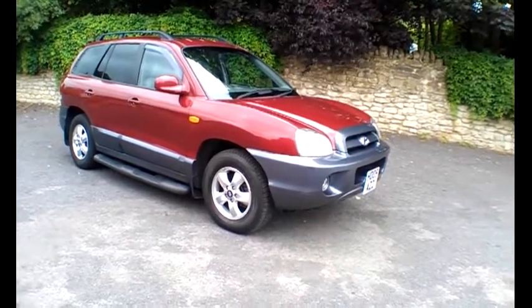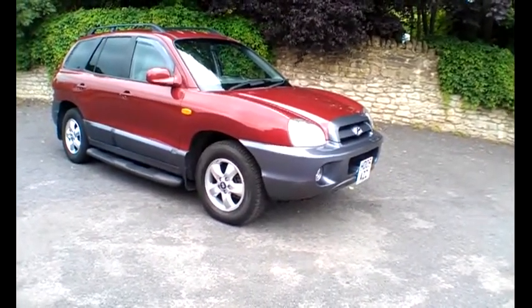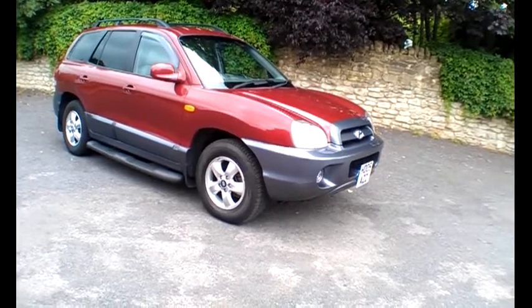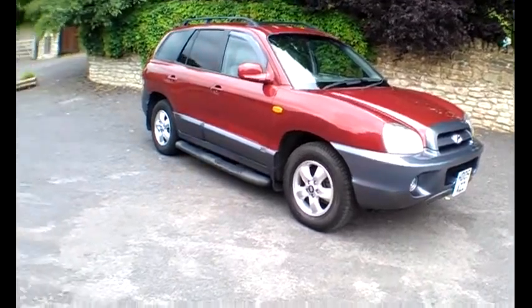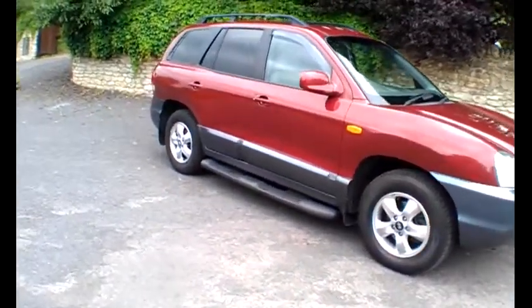The colour is metallic red over metallic grey. There are some minor scuffs to several of the corners, but nothing too horrendous. A little bit of body damage to one of the doors, which we'll come to in a moment. So let's start on this side then.